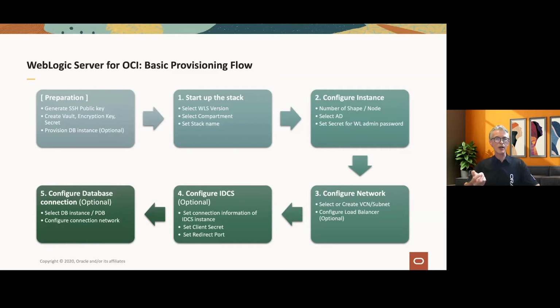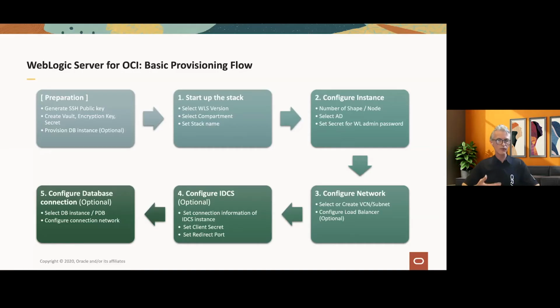Second, we're going to configure our instance. We're going to choose the number of shapes or nodes that we need for our cluster. We're going to select an availability domain, AD, and we're going to set the secret. Remember that secret that we created earlier in the preparation step? Set the secret for the WebLogic admin password. Once we have that, we're going to configure the network. You have 2 options. You can either select an existing virtual cloud network, or you can create a new one from scratch. The automated provisioning flow can actually create the VCN from scratch for you. You're going to select the subnet, which can be private or public, and you're going to configure your load balancer. That step is optional. We're still going to do it in our demo.